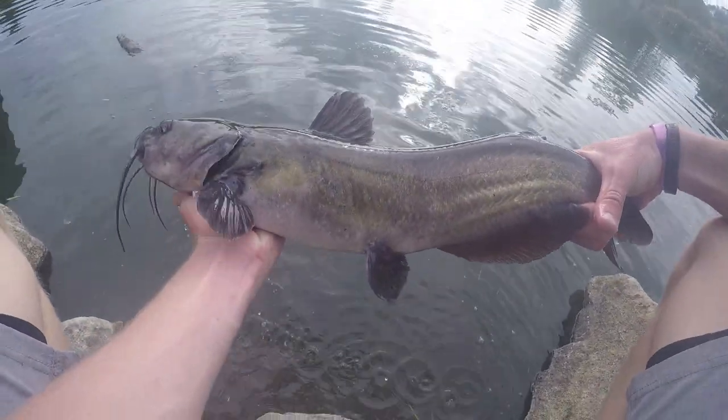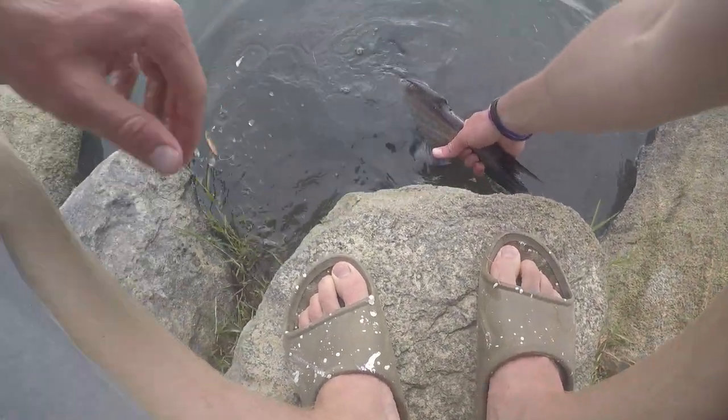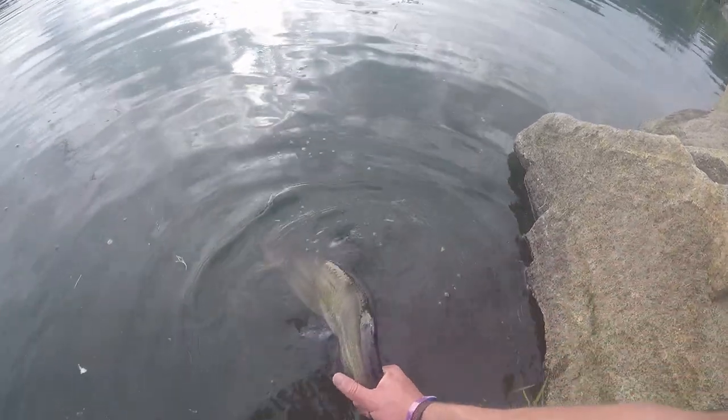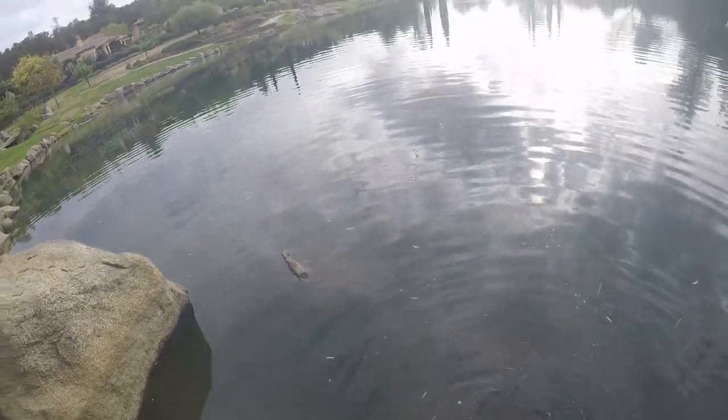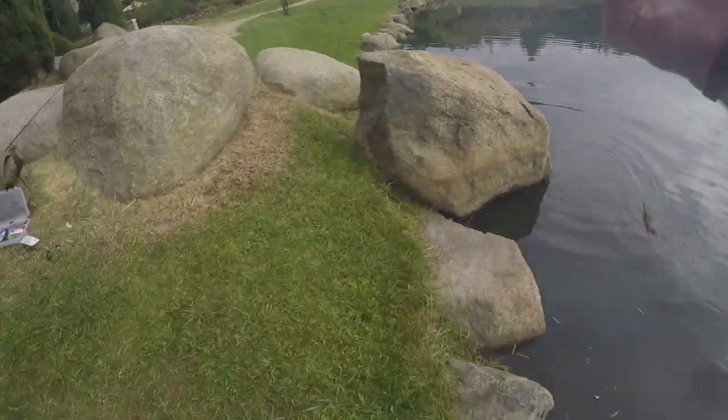Look at that. Pretty one right there. All right, buddy. Peace, dog. There he goes. All right, let's get back out there.